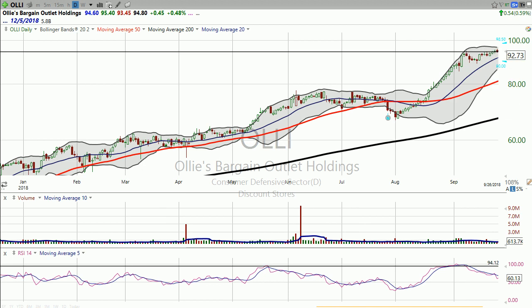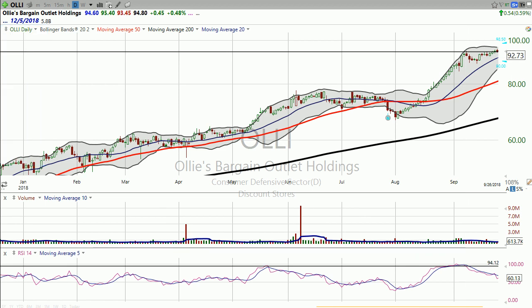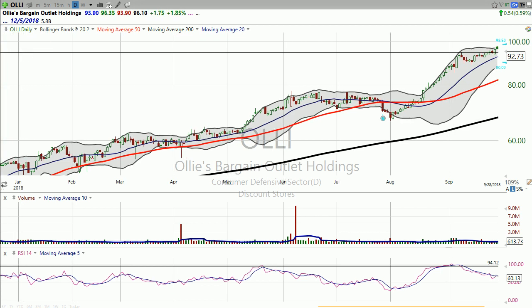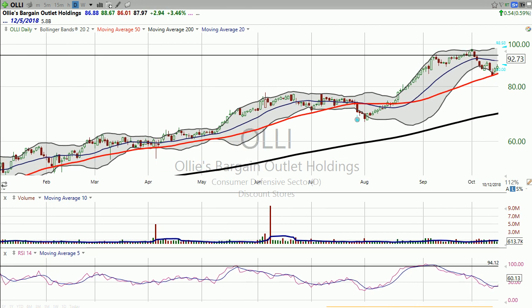But look at where RSI is. The last time the stock hit this level, RSI peaked almost at 95. This is a 0 to 100 scale, it can't go any higher than 100, so this was almost pegged to the ceiling. Then the stock moves even higher, but you look at where RSI is. It's down here quite a ways lower than the last high. So the stock is still moving higher, and the RSI is diverging.